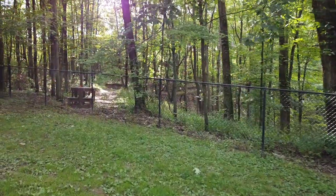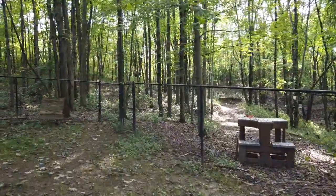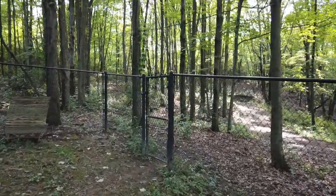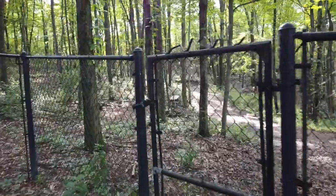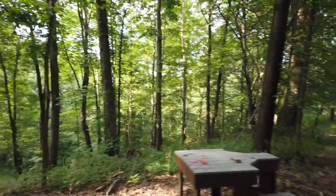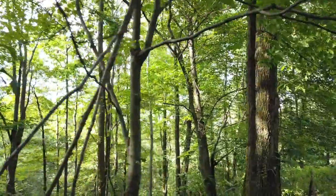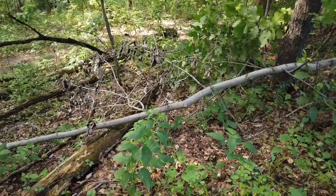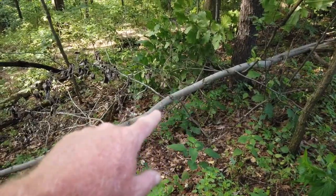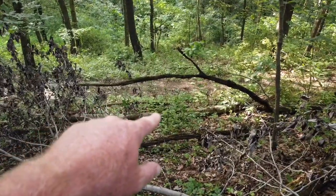So we're going to go round up some firewood, maybe cut a little bit of firewood. First, I want to show you something. It's right down here, just outside the fence. Pretty crazy, I think. So you see this big long limb here laying on the ground? Well, there's that one. And then this one down here.